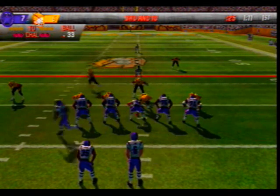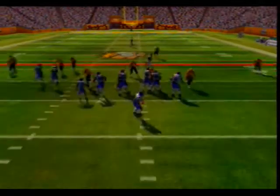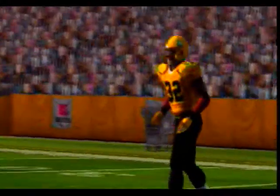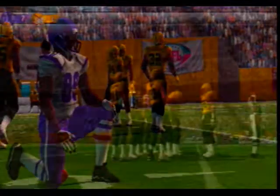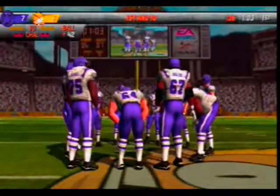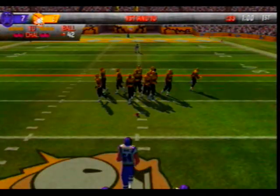Scott moves in motion. That's too easy. Throwing. Midfield. Garner comes up to make the play at the 42-yard line. Nice balls going to the air, and that'll move the chain. Ball on the 42-yard line.